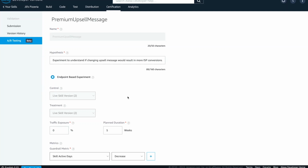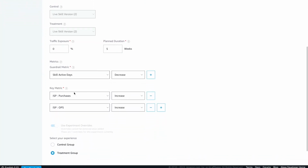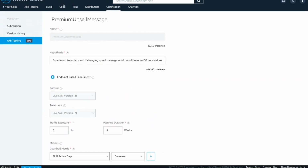Jill has created an experiment to understand if a new upsell message increases conversion. She's selected ISP metrics, and for now, she sets a traffic exposure to 0% because she wants to get her experiment set up and validate they are working the way she wants. Later, she can increase this exposure to test with real customers.